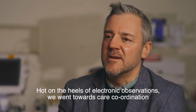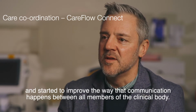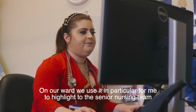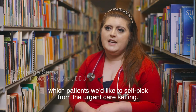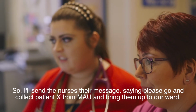Hot on the heels of electronic observations, we went towards care coordination and started to improve the way that communication happens between all members of the clinical body. On our ward, we use it in particular for me to highlight to the senior nursing team which patients we'd like to self-pick from the urgent care setting. So I'll send the nurses a message saying please go and collect patient X from MAU and bring them up to our ward.